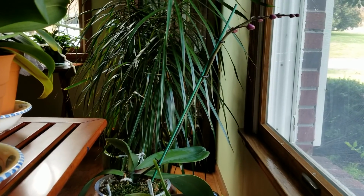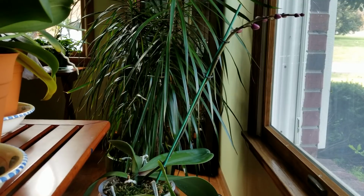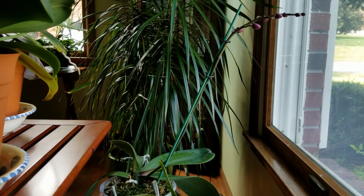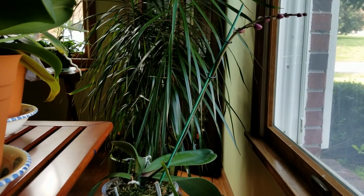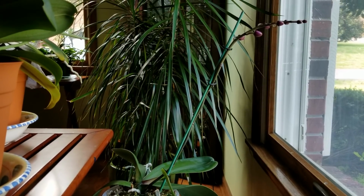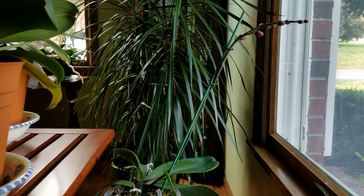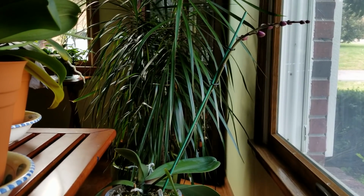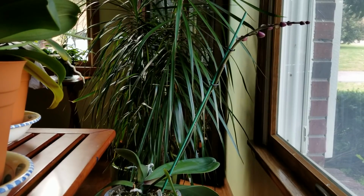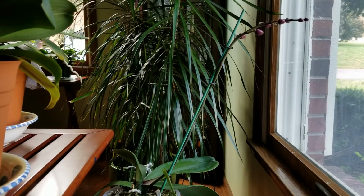Okay, so let's show you another spike. This one is my Feal Carmen, and this spike is 3 feet long. Yes, it's huge. And it has 7 buds on it. So this one should be blooming in just a few weeks. So I can't wait to share with you some of these blooms as well. It's a beautiful purple Phalaenopsis. So I'll keep you updated on this one as well.